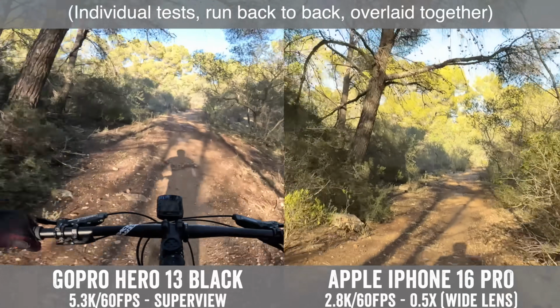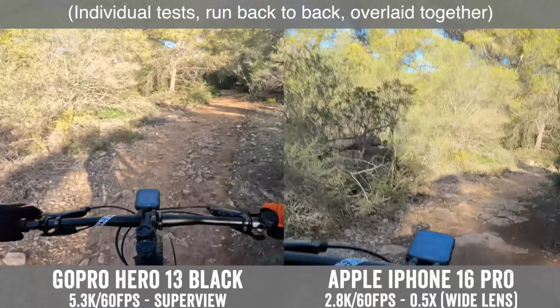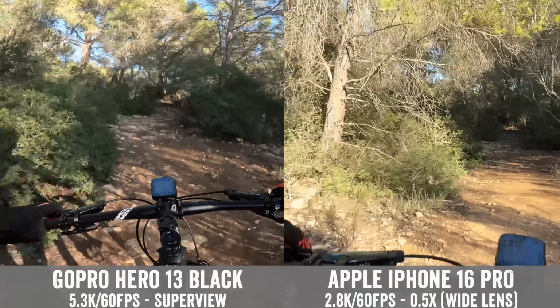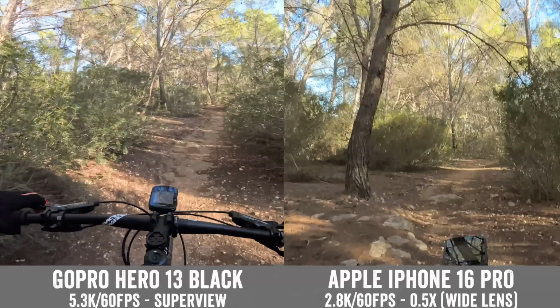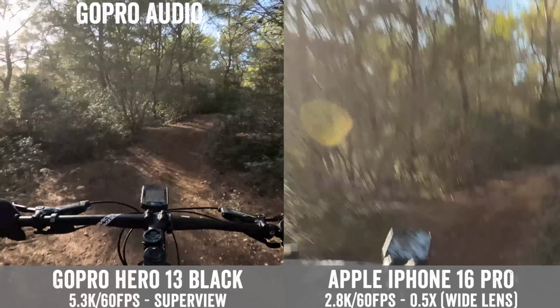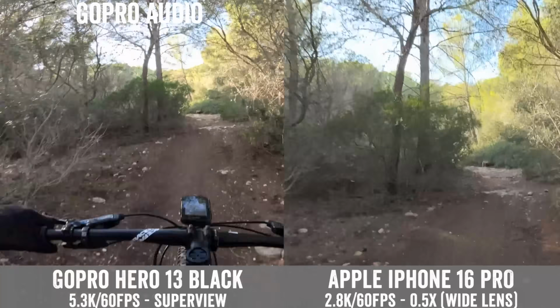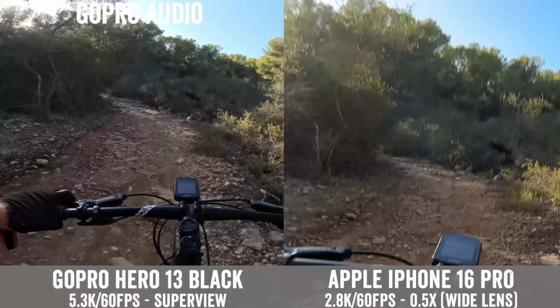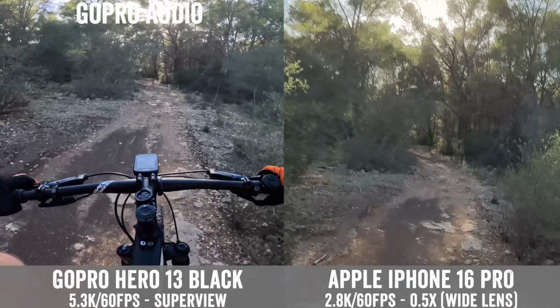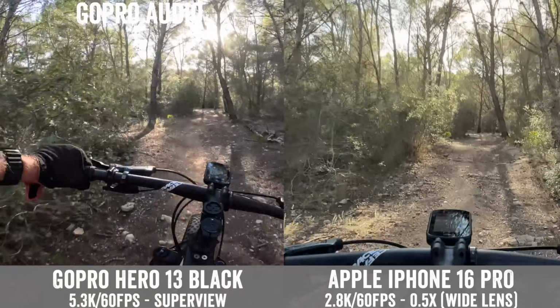Now you can see here just how much more cropped in the iPhone is. You lose the majority of the handlebars, you lose the bike computer almost entirely, but it is giving a slight advantage in some of the stabilization because it's cropping in so much. And then here we are going back up the hill, just slightly uphill into the sun a little bit. I actually prefer this, probably a little more fun to watch. Colors should look a little more vibrant here.